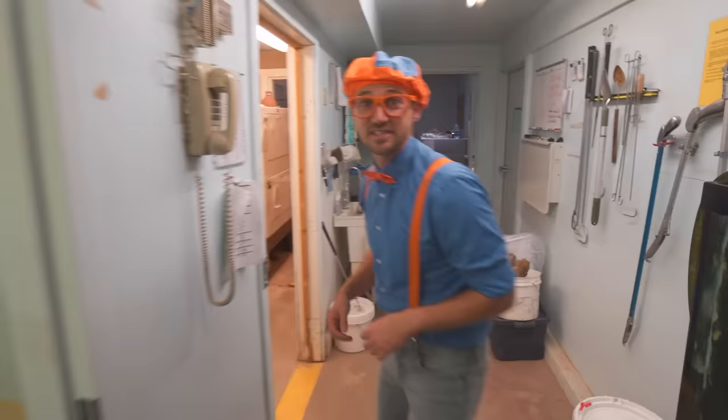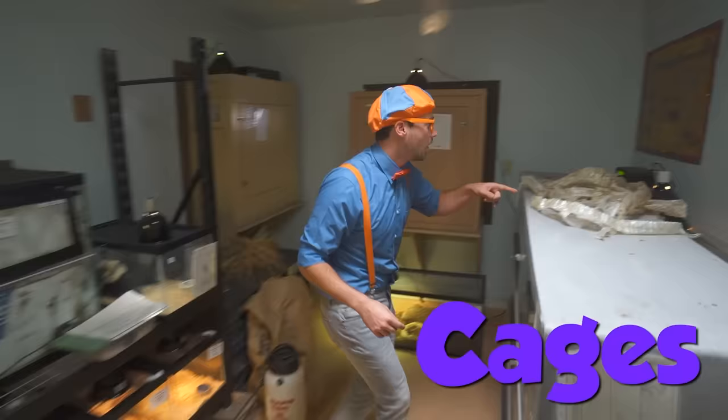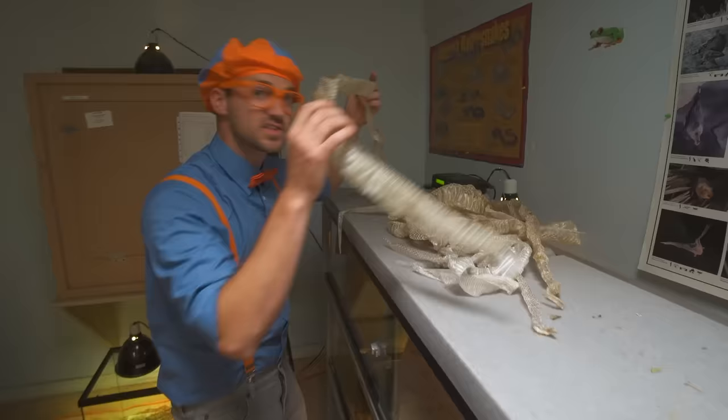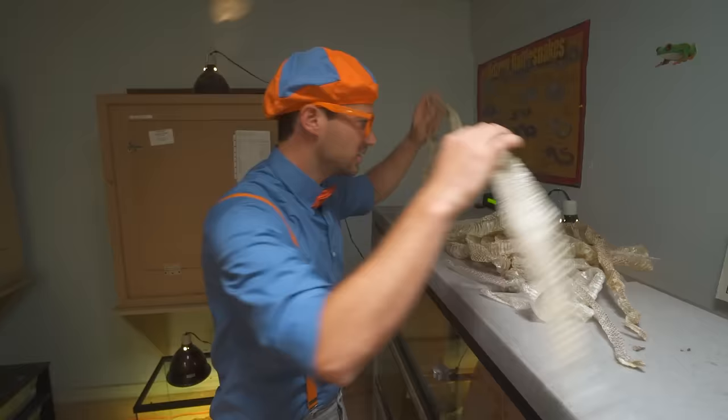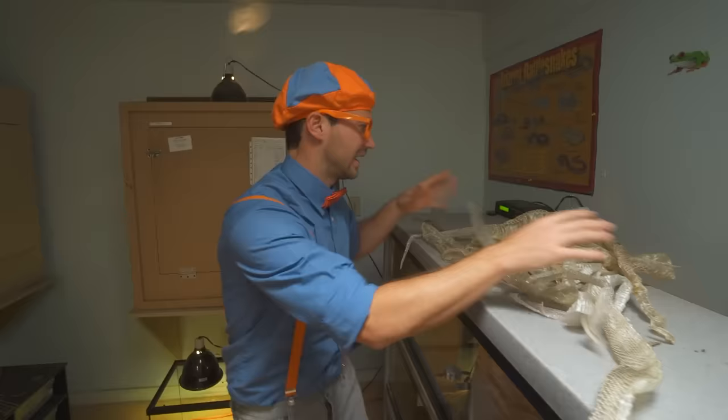Whoa, this room's pretty cool. Whoa, there's so many cages right here. Whoa, what are these? These are snake sheds. Wow, every snake sheds its skin every couple months. Look at that. And they're all in one piece. Look, doesn't that look like a snake? Yeah, that's pretty cool, huh? Okay. I'll keep these right here.